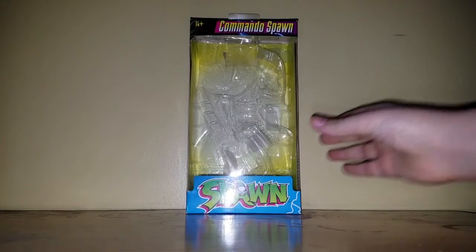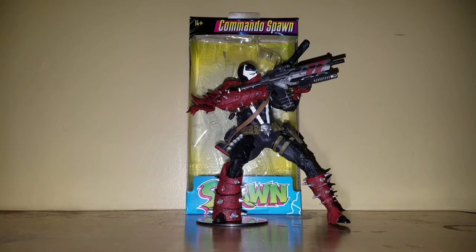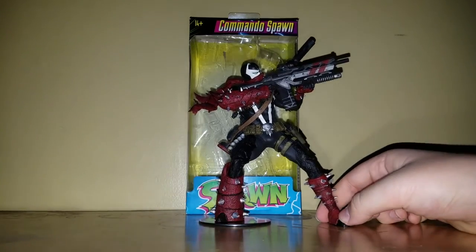And then I got another Spawn figure. I got Commando Spawn, and I already set him up. It takes a while to set up. I don't know if it's just me, but it's kind of hard to get all the weapons and stuff like that inside of his hands, to make him hold it. But he looks really good.